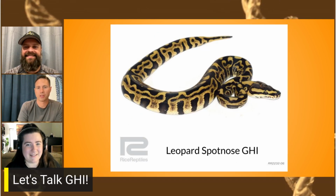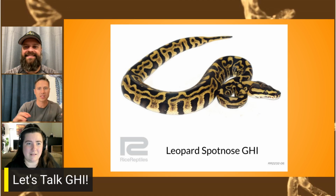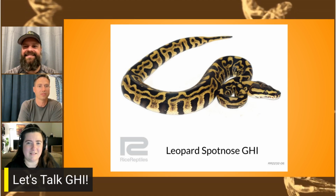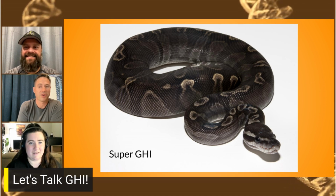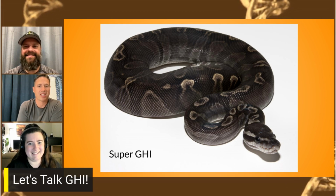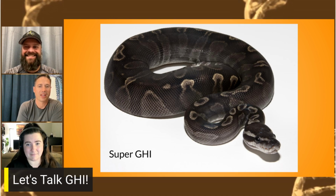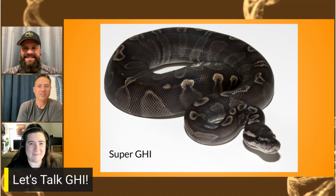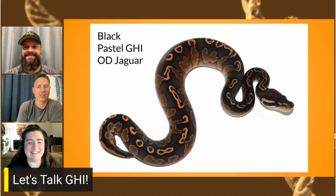Yeah, another leopard GHI combo. Leopard spot nose strong combo. GHI lengthens the pattern, adds some weird hooks in it, but it leaves it alone mostly. It's subtle. Here's the first super GHI, also from Matt Lear, and I say this photo because I was so in love. This is back when GHIs were about 20 grand a piece. Woo! And everybody just had to have one. Of course. Especially once you hit that thing is dark. Love this. I love this interaction.